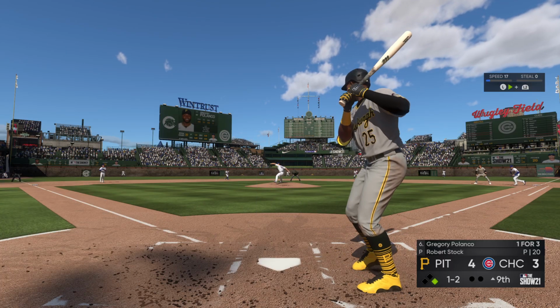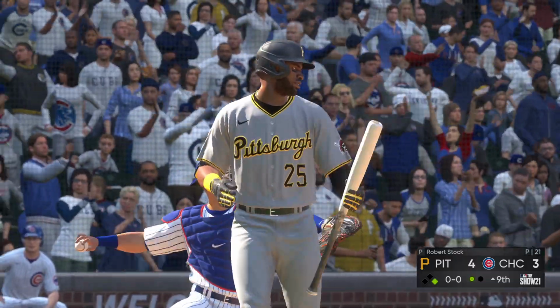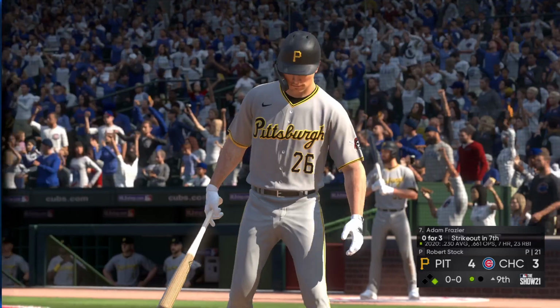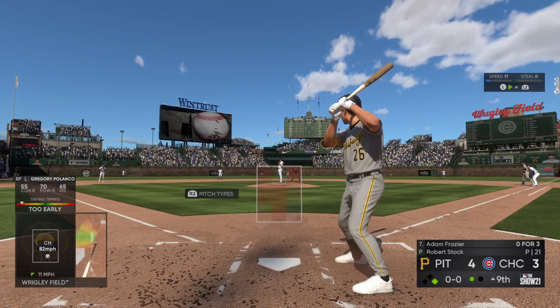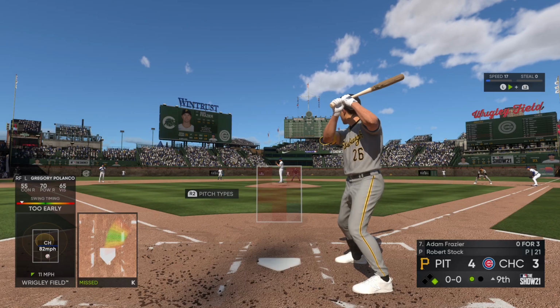He'll try again. 1-2. Got him. And he goes down on strikes for the 3rd time. That's the 3rd time in this game he's gone down on strikes. Not the game he was hoping to have when he was taking batting practice, but at least his guys are ahead.